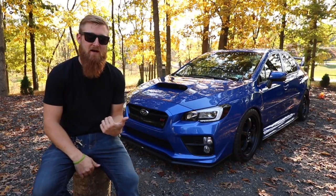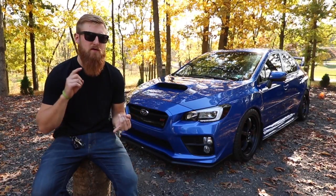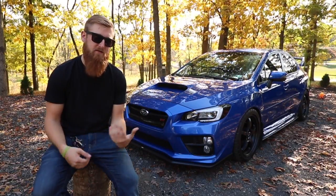Since this car's already been out for 2 years, I'm not going to bore you with specs or anything like other reviewers kind of do. I'm just going to keep it short and sweet, talk to you about what I ordered on the car, talk to you about what I modified on the car, then maybe I'll do a little bit of driving and tell you about how it is to daily drive a car like this.